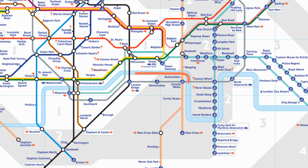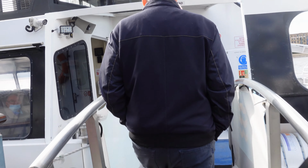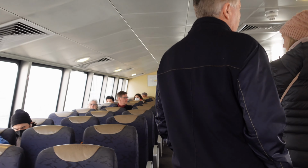So the trip we're taking from Canary Wharf today, we're going to Westminster, but you can also do it to the London Eye as well, which is just on the other side of the river. Don't forget to tap in when you're going onto the boat, just to make sure that your fare is registered as well on your debit card.